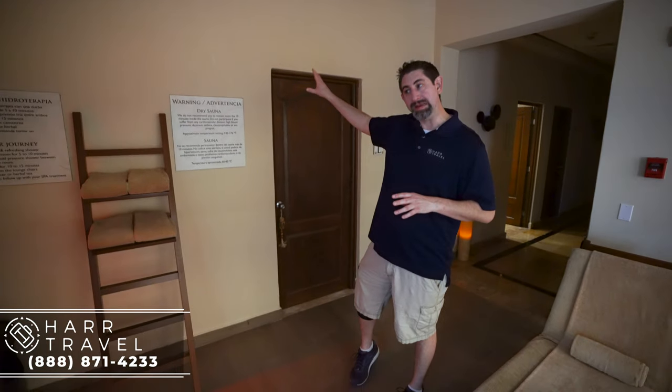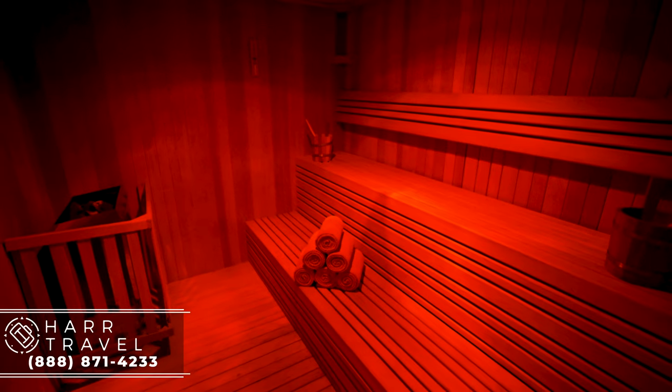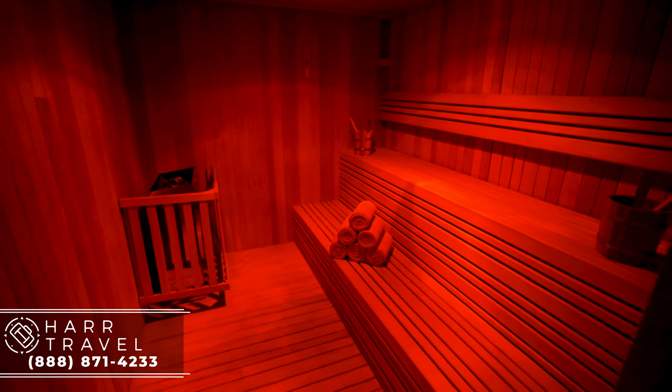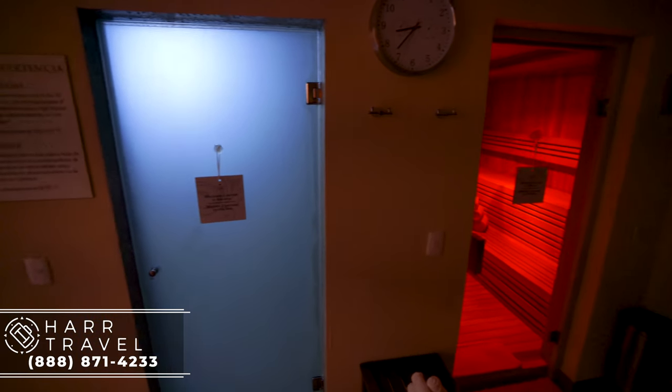So now we're in one of two of the hydrotherapy areas. They have this also on the other side for the ladies. Right here is the one for gentlemen. To my right, you're gonna have your sauna. It's a dry sauna. And then as you continue along, you're gonna have an aromatherapy steam room as well.